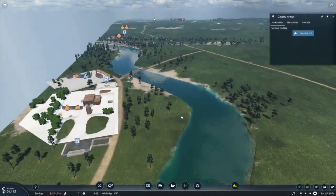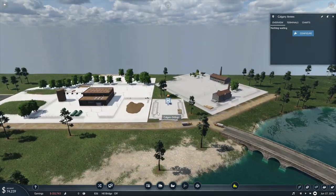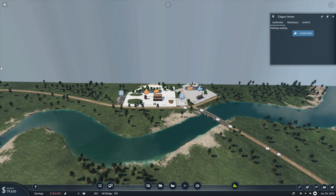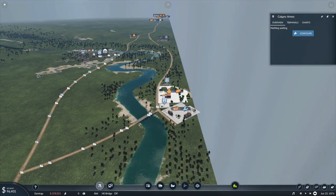And I think that should be good. What I am going to do is share this platform here for picking up the food and sending it on to Okotoks, and then use this platform here and head that off to Airdrie. So let's set up our line to Airdrie.